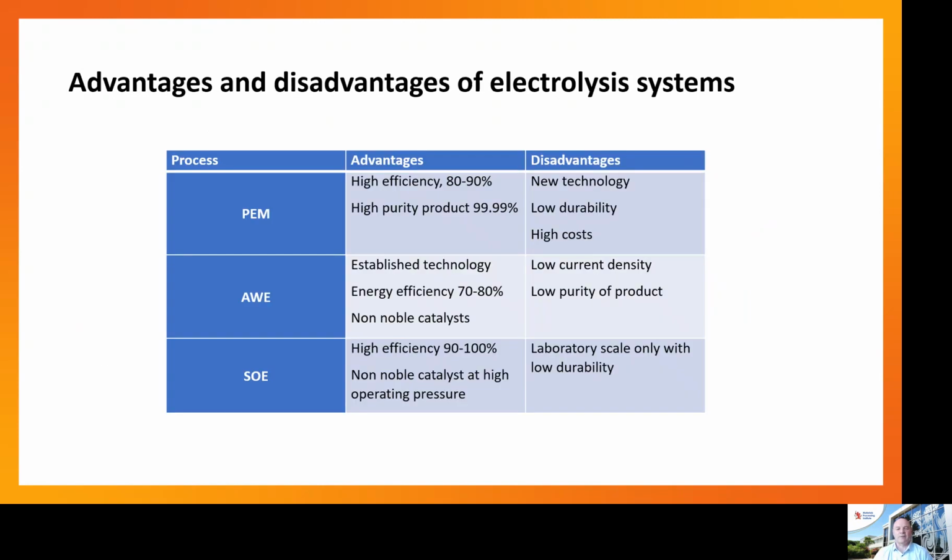So advantages and disadvantages of these three types of electrolysis. The PEM has high efficiency and high purity of product. However, although some of it is established technology, some of the techniques now being used are classified as new technology. They have low durability and high costs. AWE is an established technology. It has energy efficiencies of 70 to 80% and uses non-noble catalysts. However, it does have a low current density and low purity of product. The SOE system has a high efficiency, 90 to 100%, and non-noble catalysts at high operating pressures. However, these are only at laboratory scale at this time and have low durability.